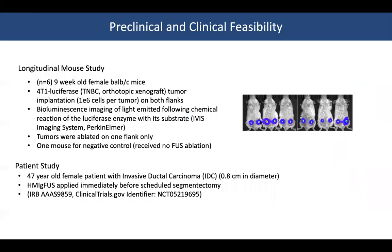For this study, we used a longitudinal mouse study and a patient study. For the mouse study, we had 6 9-week-old female biopsy mice that were implanted with 421 luciferase orthotopic tumors on both flanks. The 421 luciferase mouse model was used because it's a TNBC model, and it could be used with bioluminescence imaging of the luciferase enzyme. And we used the IVUS imaging system for bioluminescence imaging.